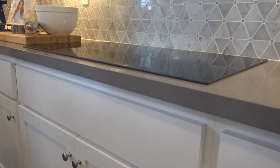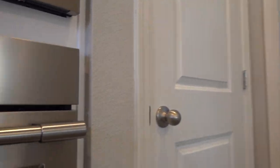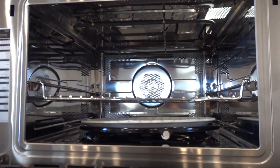But I do like this about this house, right? There's no gas. There's only electric. So stupid. Hey, that's what you told me last week. But that's not on the... I just texted you that. Cool.